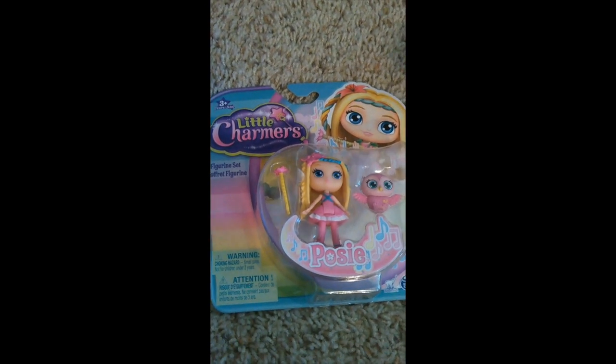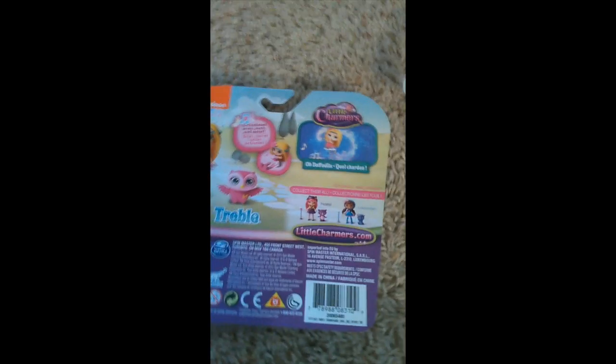And I'm going to open Posy next, just because I really like how detailed she is. And they probably took a long time to detail her. You can get Hazel and Lavender and Posy. Having trouble opening. Okay. Here's Posy's wand. It has a flower at the top.